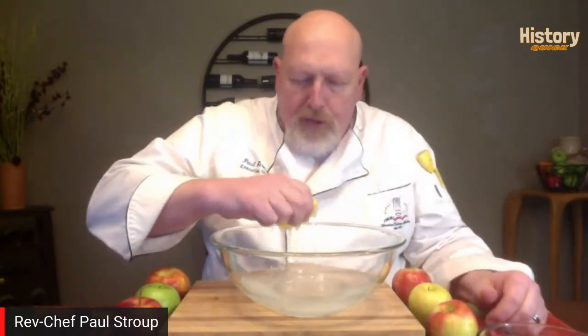And so to get started, we'll need some water, and about 4 cups of water is fine, and then just a half a lemon. And we're going to add that to the water, and as we cut the apples, we'll put them in the lemon water to keep them from turning brown. So we have that ready. We'll set that right there.